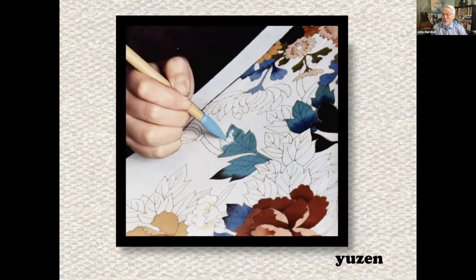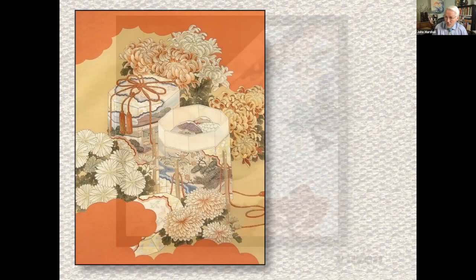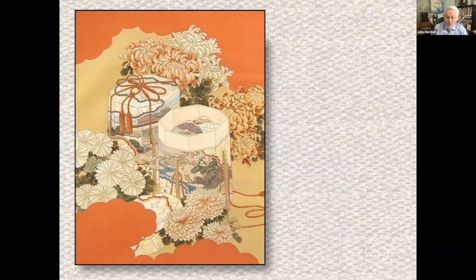And of course, we can't overlook the hand painting of fukusa. Some of the most exquisite examples are beautifully depicted scenes, as we saw earlier with the mandarin ducks at the very beginning of the lecture. Here, the yuzen technique is being used in combination with rice paste resist to create pieces like this. You can see the box I mentioned earlier, the little container with the shells inside.